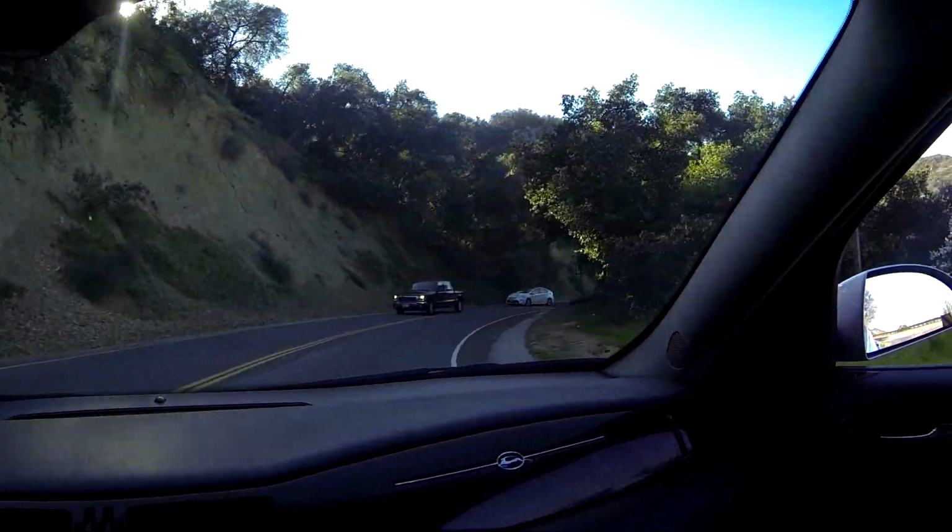First impression, this thing is like a sofa. It just rolls around like crazy. The thing I've noticed though with the Impala on the highway is it's perfect. It's great for just cruising down the road.